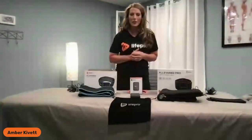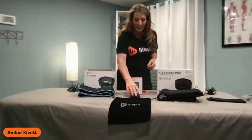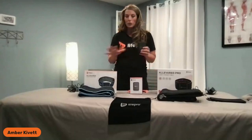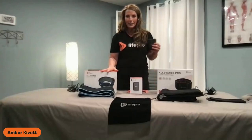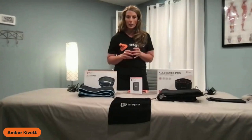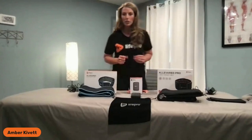One other thing that I'm wanting to share with you all today is how the Lifepro power bank can be utilized so that you don't have to rely on a plug-in in your wall in order to be able to utilize this on the go. So let's say that you're going on a car ride. I just got back home from Chicago last weekend.